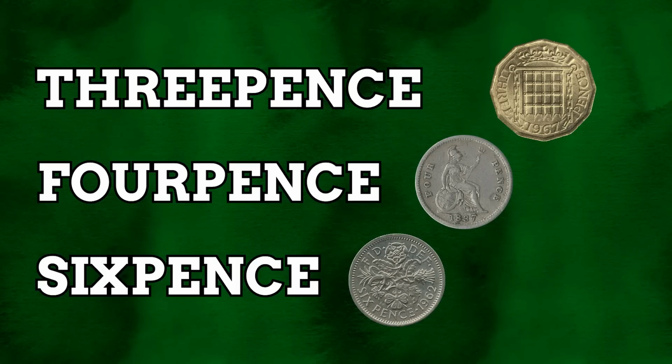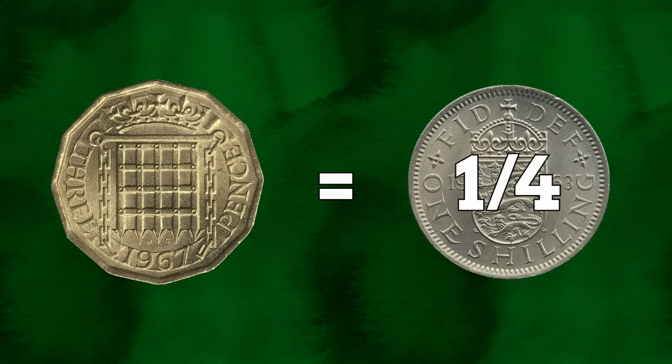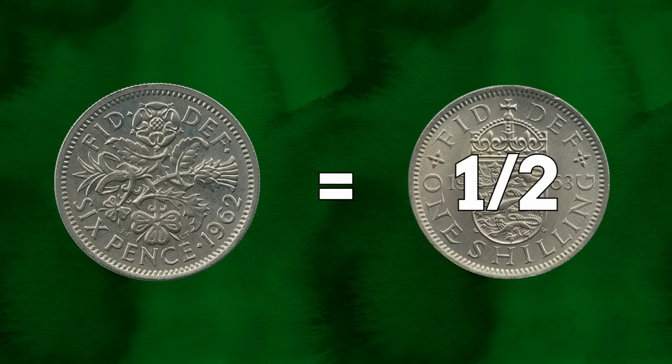The next 3 coins also have pretty uninspired names. They were called the 3p, the 4p and the 6p, named because that's how much each of them were worth. The 3p was also seen as being worth 1/4 of a shilling, and the 6p was seen as being worth half a shilling. The 3p, however, was also known as a threepence, another name that would have come about due to people saying it quickly in various British accents. While these names aren't too interesting, they do thankfully have some more interesting nicknames.